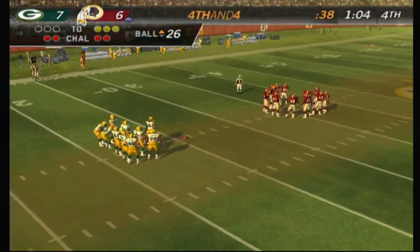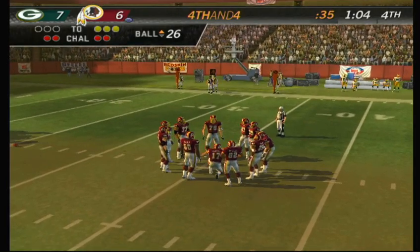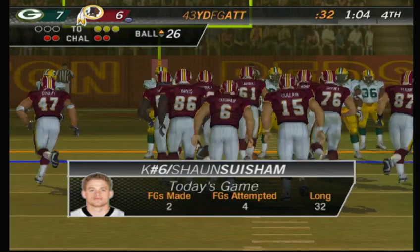That's right. You got to have composure in these situations. Find your receivers who can pick up yardage after the catch. But most importantly, you have to keep the chains moving.